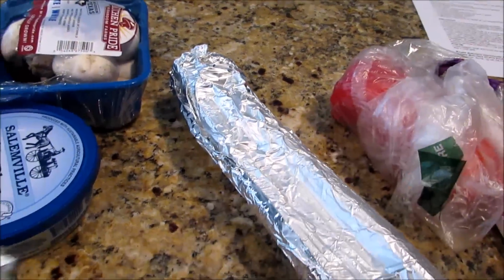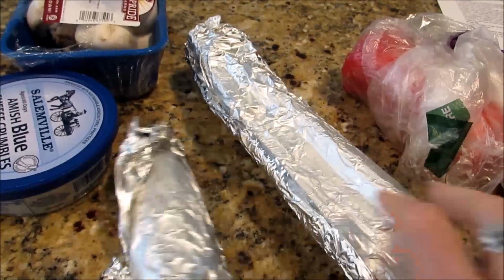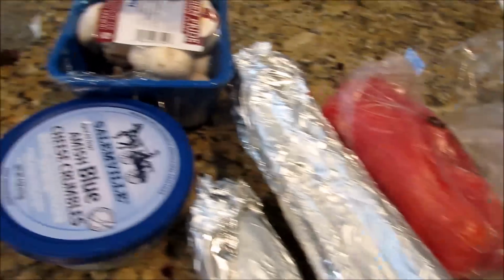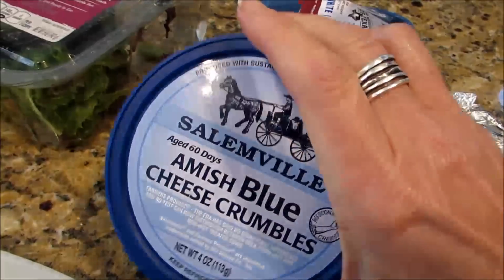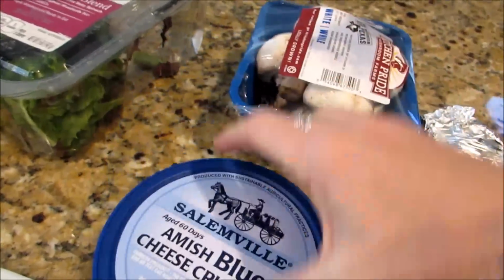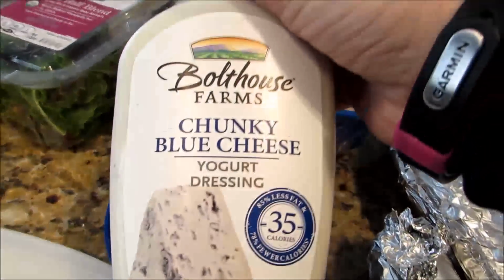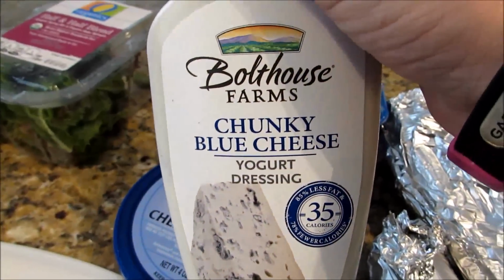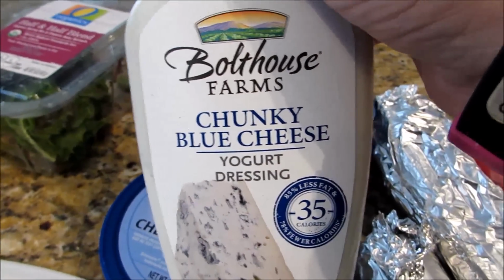Side note, did you know if you wrap your celery and cucumber in foil, they stay a lot longer in the refrigerator?